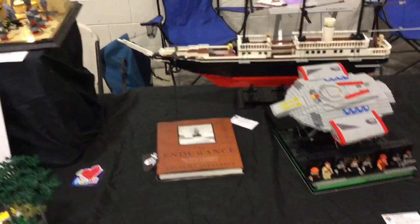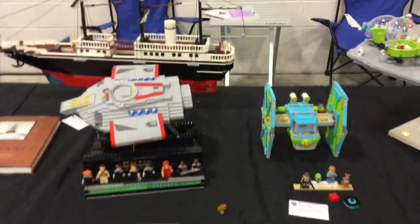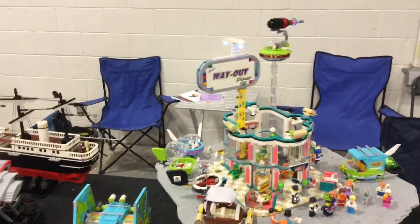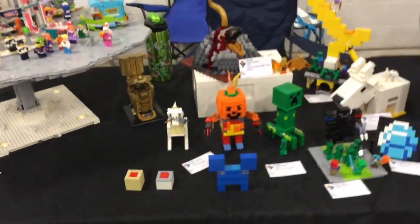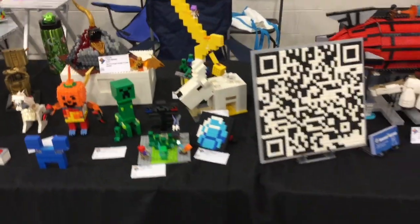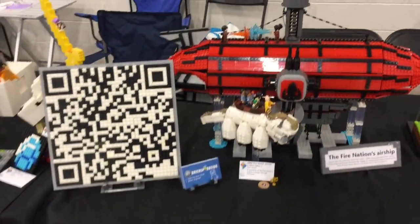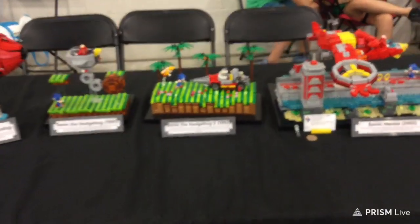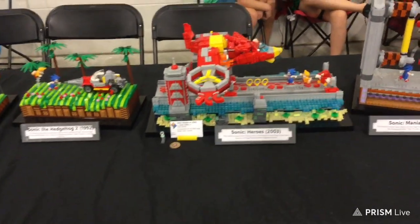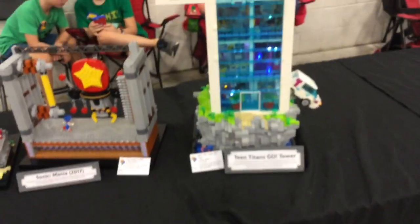USS Defiant. Alongside their interpretation of the Endurance. Mystery Machine. TIE Fighter. Way Out Diner. QR code to follow. Sonic the Hedgehog. Sonic Heroes. So we got a whole bunch of the Sonic games. Sonic Mania. Teen Titans Go Tower. That's actually pretty cool.